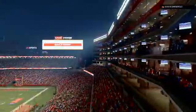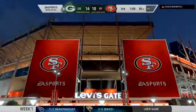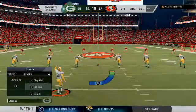So we've reached halftime here in our initial Sunday night telecast of the new season. We'll send you back over to Orlando with our EA Sports Halftime Report. Here's Jonathan Coachman.